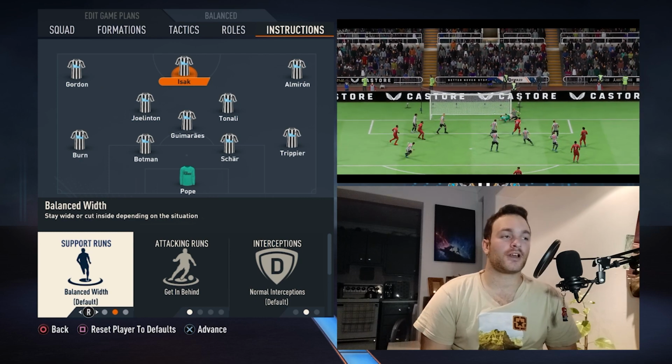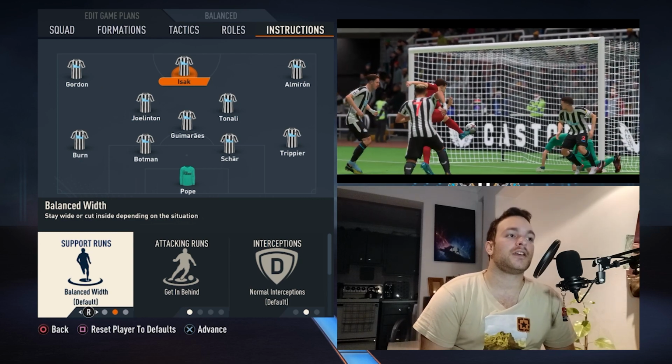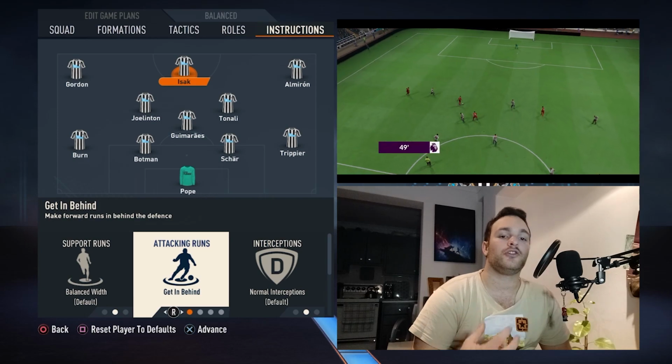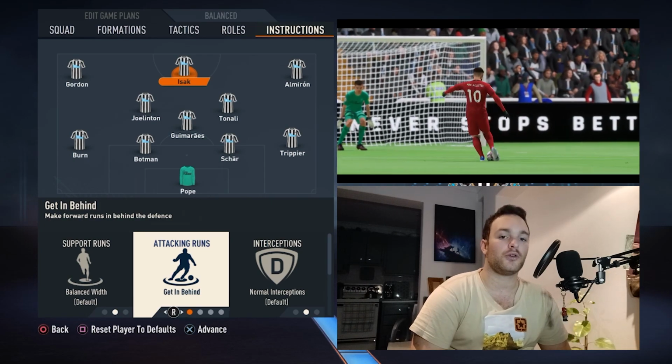And then finally, we've got our striker, Isaac. He is said to have a balanced width now. He does tend to peel off the back line, make angled runs in and out of the box, of course. So he will look to do that a bit more in the gameplay. But more importantly, he is said to get in behind. You want him playing off the shoulder of that back line.